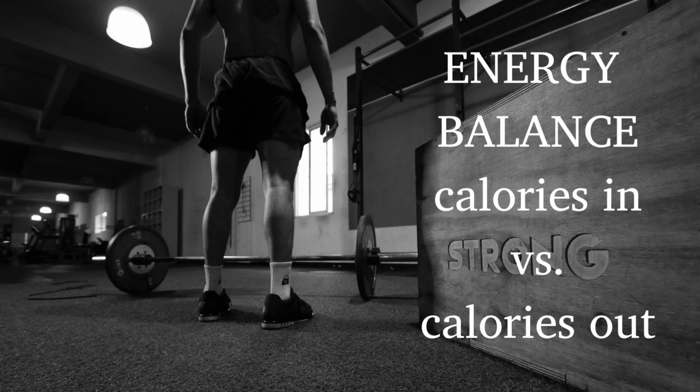In order to understand why energy balance matters, we first need to explain the components that make up calories in and calories out. The first one, calories in, is exactly what it sounds like. This side of the energy balance equation is simple. How many calories did you eat in a day? The latter, calories out, is a little bit trickier. Calories out, also known as TDE or total daily energy expenditure, is made of 4 pieces.